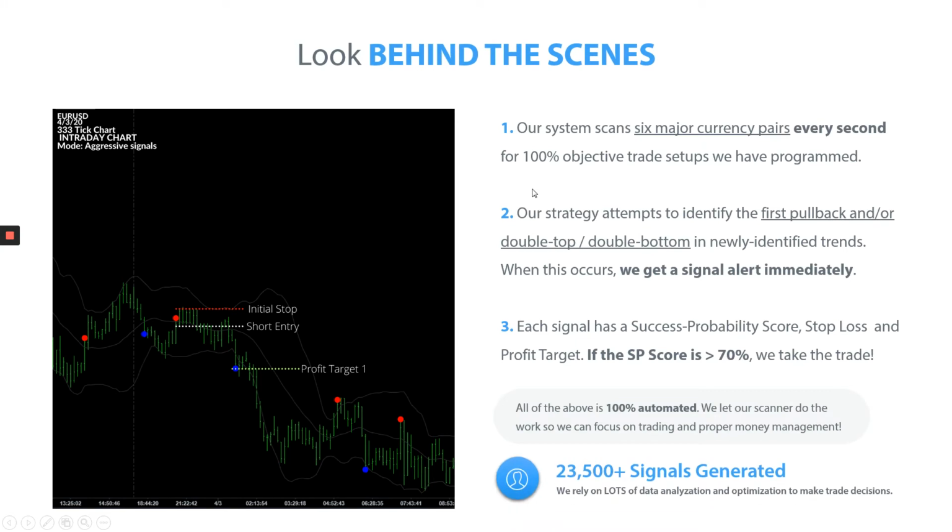If you take a look behind the scenes of our trade signals, the chart on the left, each dot you see there is completely automated and placed on our trades as we're scanning. And then it's up to us to identify which of the signals have over a 70% chance or higher. Our system is constantly scanning the 6 major currency pairs every second for 100% objective trade setups that we've programmed. Our strategy then attempts to identify the first pullback or the double top, double bottom setups on those that pop up in newly identified trends.